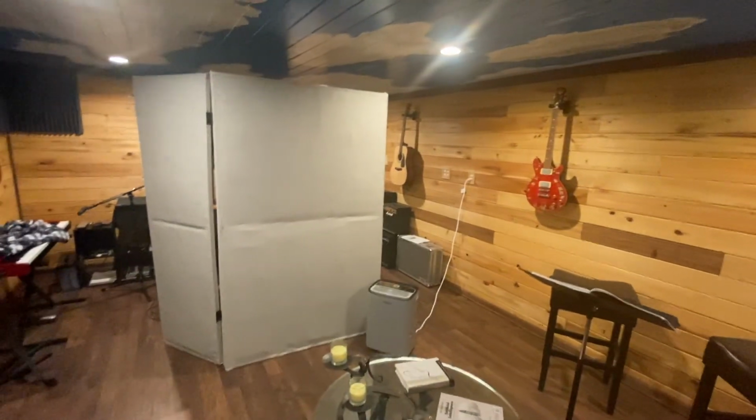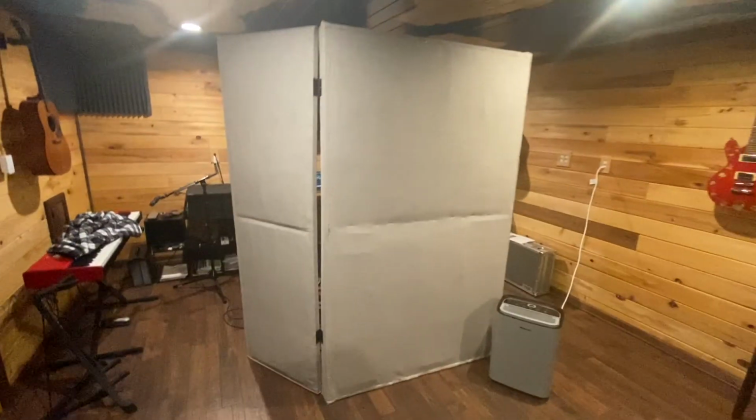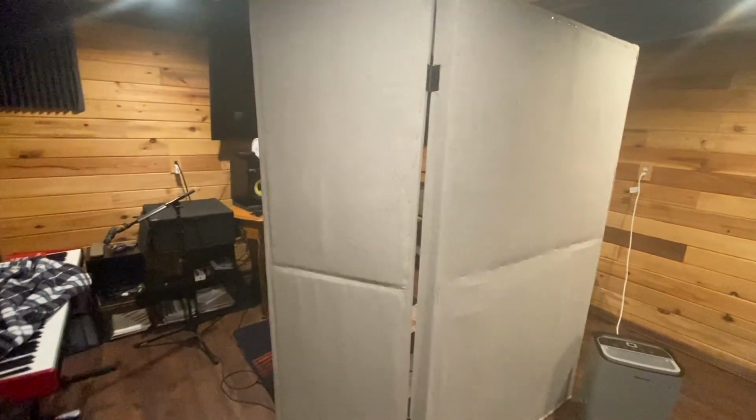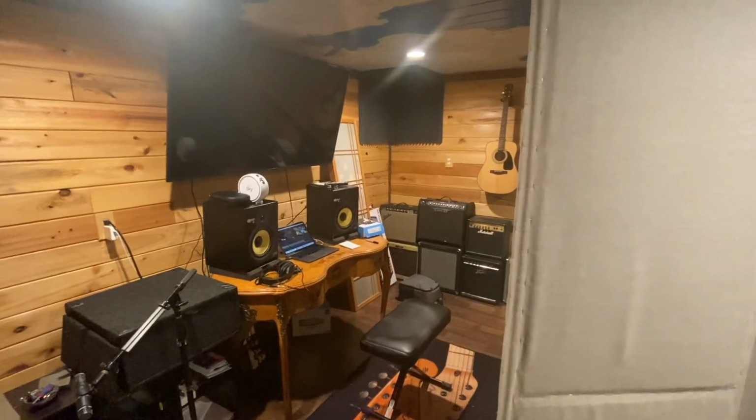Some baffling I built right there. A little dehumidifier. And voila.